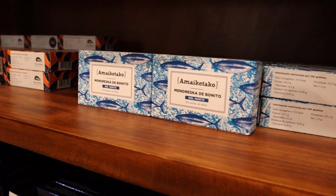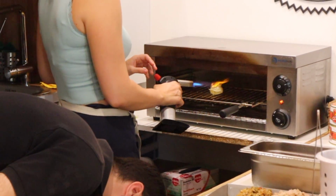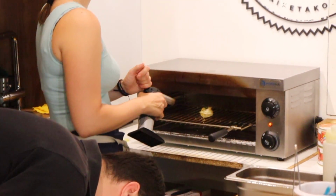And they have this other one, which is an artichoke, and it has like ham on the top or something like this. And what was interesting is they didn't microwave this to heat it up. They put it under a grill, so much better. It's good to see that happening.